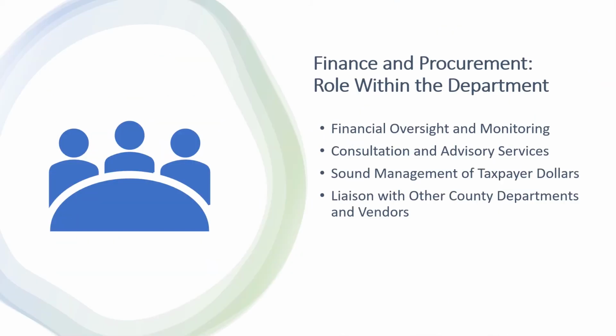Our unit has a variety of roles within the agency. Up to this point, I've talked a lot about the specific tasks and areas that we handle, but at a higher level, all of those discrete tasks fall into several important overarching goals and purposes. Financial oversight and monitoring is one of our key roles.